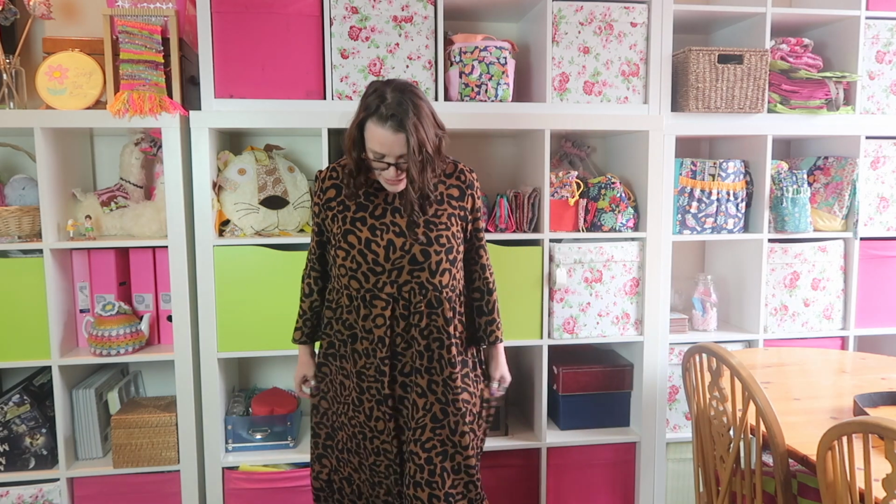Right, this really is the last thing coming up now. Here you have it. Yet another Tilly and the Buttons Indigo. Now, this is the full length version. It's got the double tier on the bottom. I'll zoom down in a minute so you can see all of it. And it has actually got pockets.